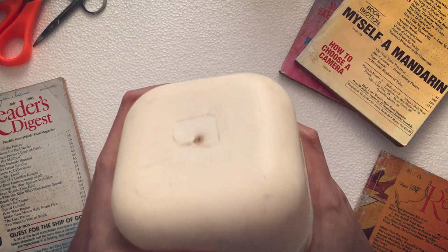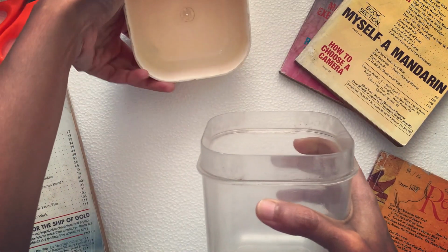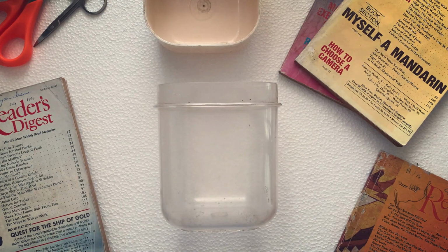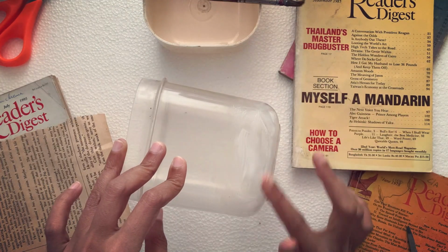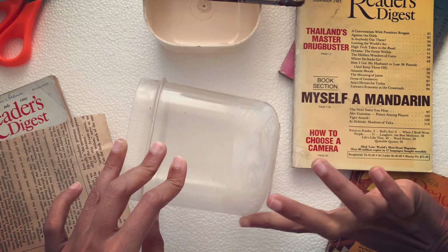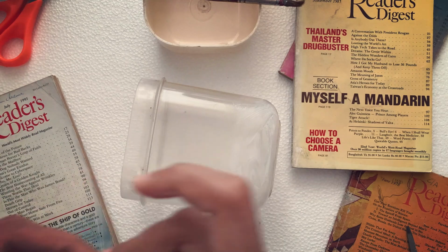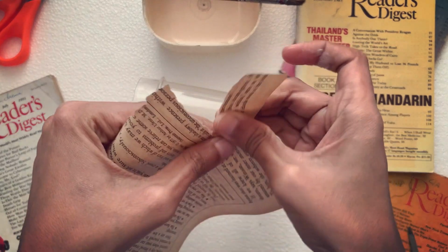This is something that I really wanted to try out. I like these small storage containers, but everything has got discolored. Still, before I decided to throw them out, I wanted to try this new look and how it's gonna work on these cute storage boxes.